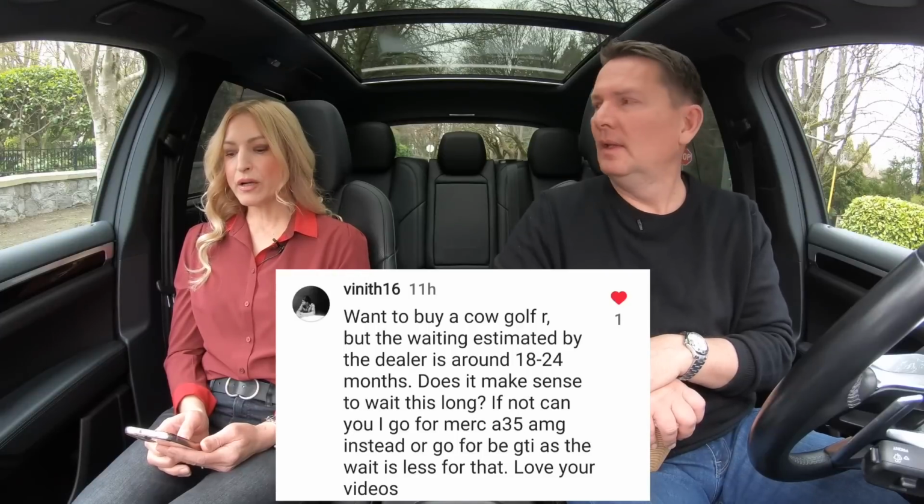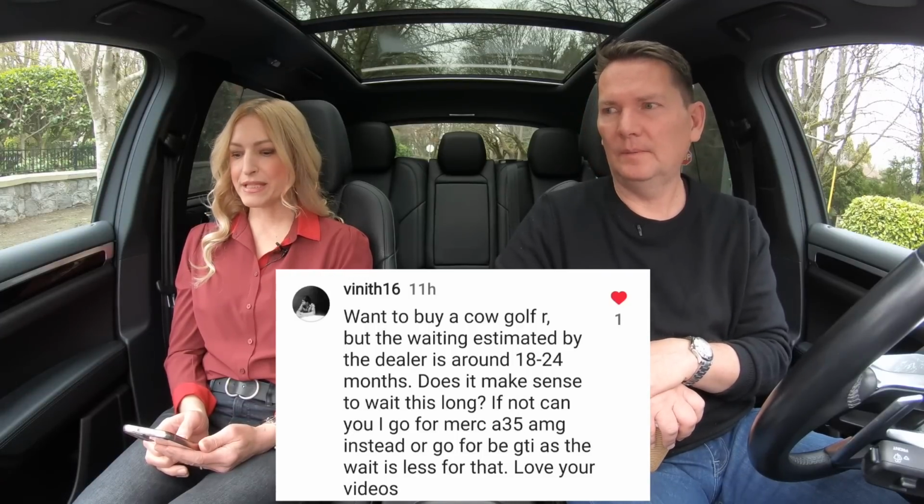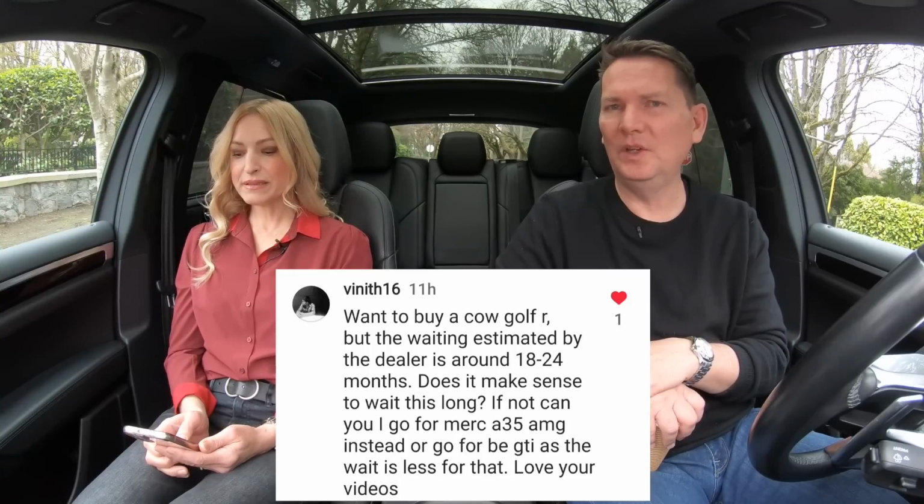I want to buy a Golf R, but the waiting time estimated by the dealer is around 18 to 24 months. Can you believe that? You know what you do? You order it and wait, because when you get it, you're going to be happy.